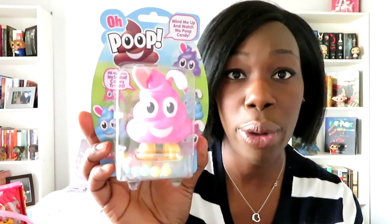This is the one candy item, and it's a wind-up poop emoji bunny. I got it at Target. It has little candies that you put in it, and then when you wind it up, it poops out the candy. I don't know that they'll like this candy, but I think they're just going to like the idea of this little poop emoji with bunny ears pooping out candy. Because as you know, poop emojis and poop items are all the rage. So this one is for my 3-year-old.